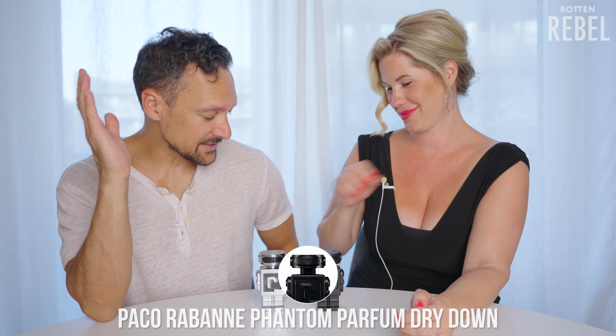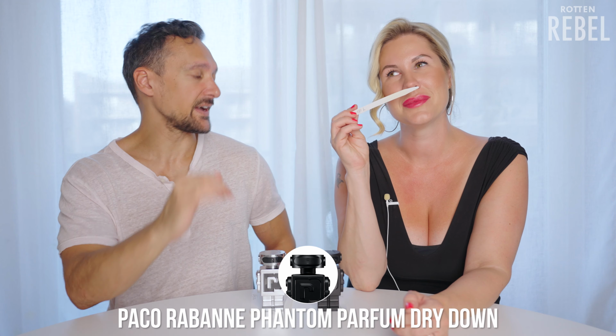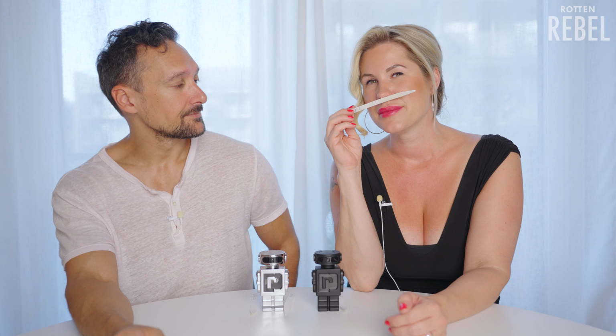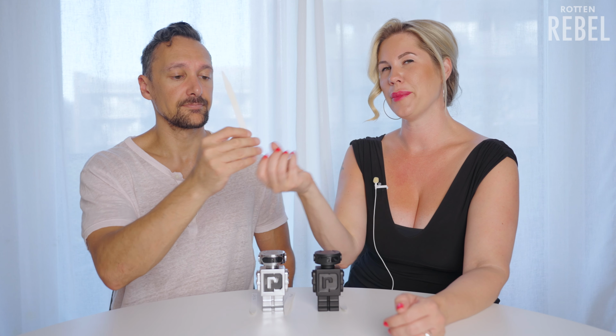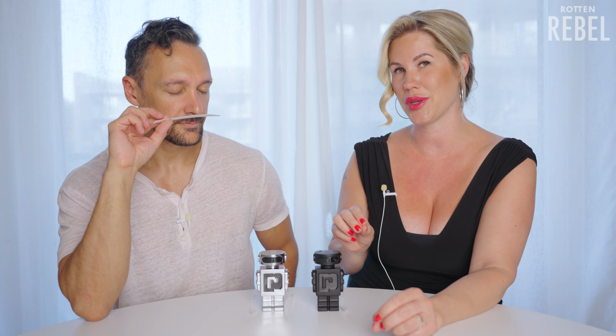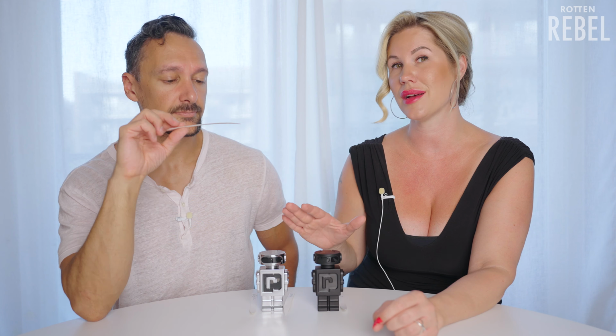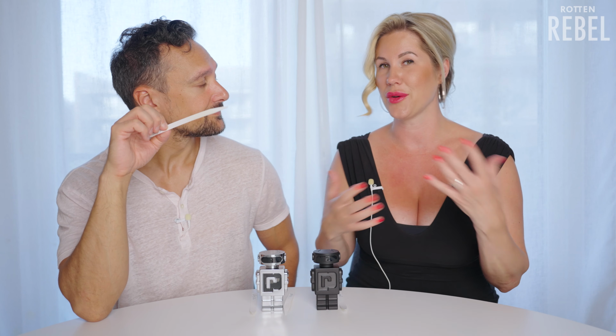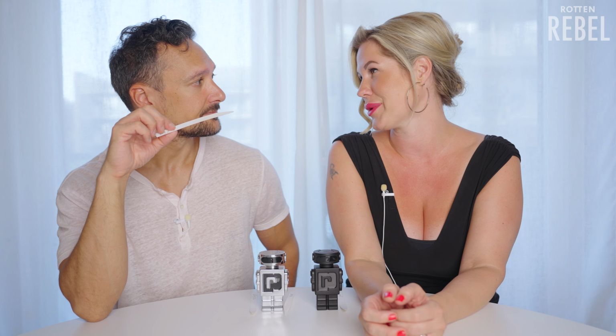Yes. So let's try the Dry Down of the new Phantom Parfum. Still very fruity and absolutely woody, a bit fresh and somehow earthy. I would say that maybe even a bit more smoky than the original. Still not a very smoky fragrance, but just a hint of something extra. And I don't know if it's the earthy thing developing in some way.